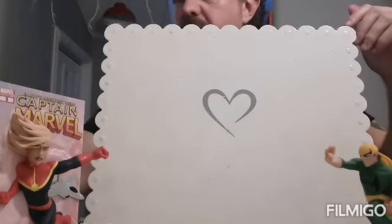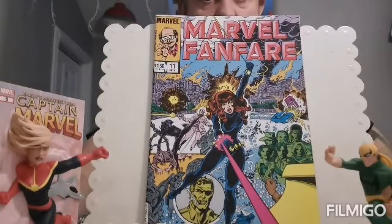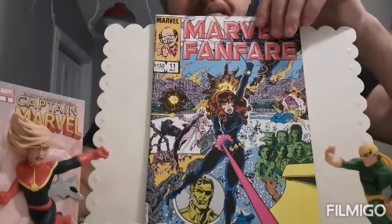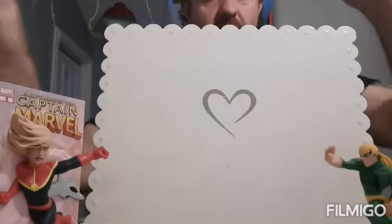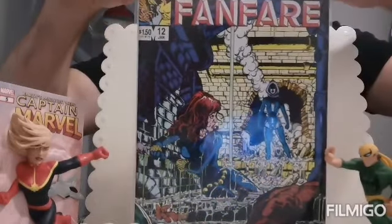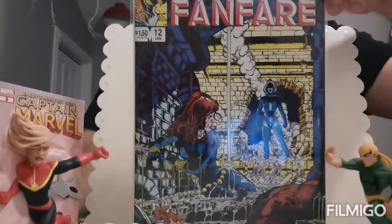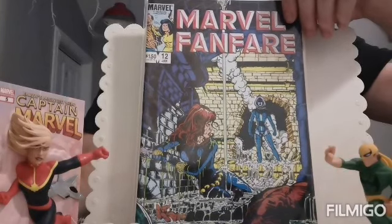Possibly my third copy of this book, Marvel Fanfare, issue 11. And the first appearance of Iron Maiden, who is going to be the villain alongside Taskmaster in the Black Widow movie. Again, a £15 book for £1. Then I upgraded Marvel Fanfare 12. And the first cover appearance of Iron Maiden, Melina Vostokoff. So it's the first appearance of Snapdragon in that book. Love that cover.